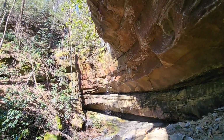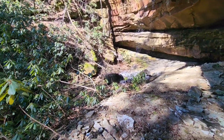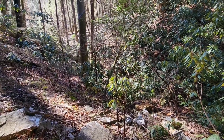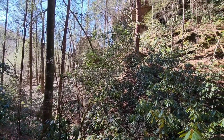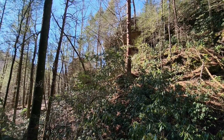Yes, so from this possibly undocumented waterfall that we stumbled upon looking for Keyhole Falls, we're gonna cut back just a little bit, cross the stream right down there, head up the hillside, follow the cliffside out and around to Keyhole Falls, and go check it out.